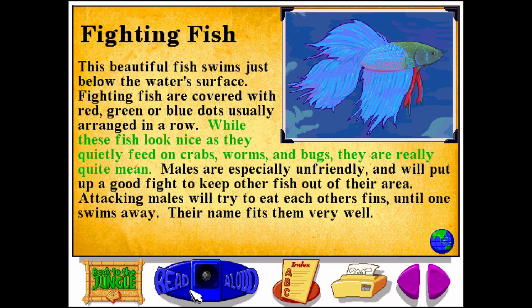Males are especially unfriendly and will put up a good fight to keep other fish out of their area. Attacking males will try to eat each other's fins until one swims away. Their name fits them very well.